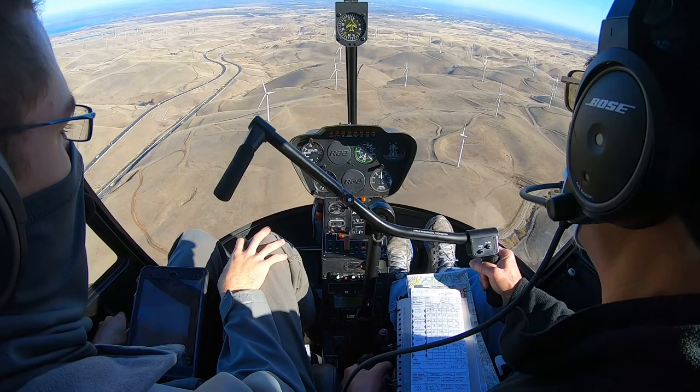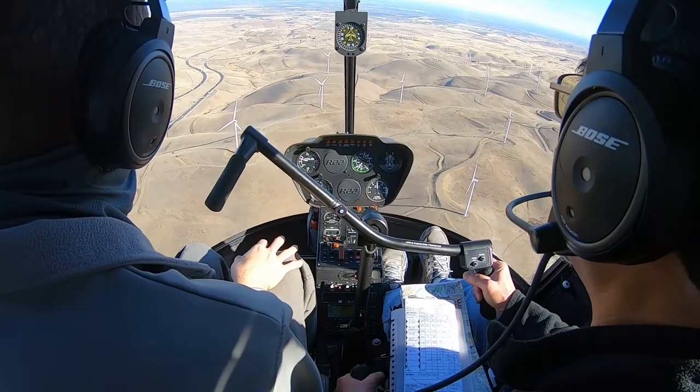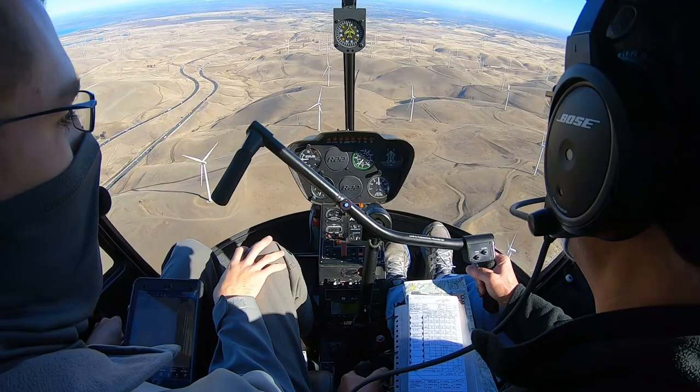I think there was like an elevation note on the map, like 1,800 or something like that around. Yeah, it was 19. Not going to look at that right now.